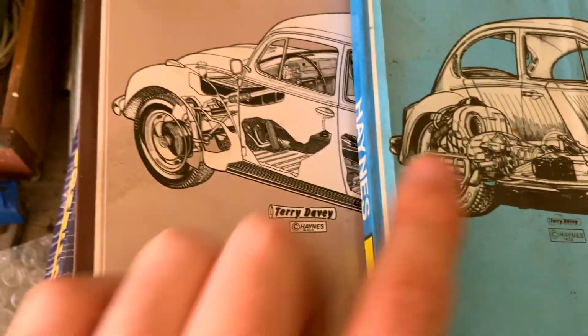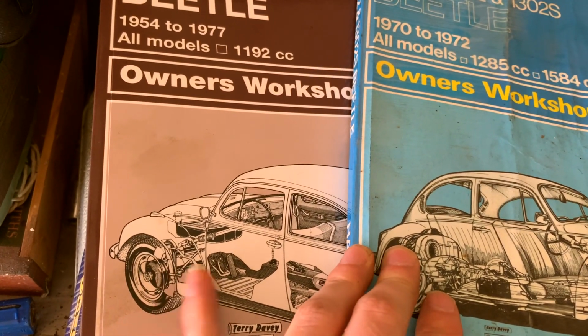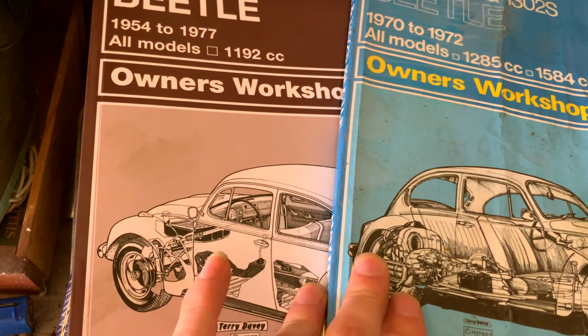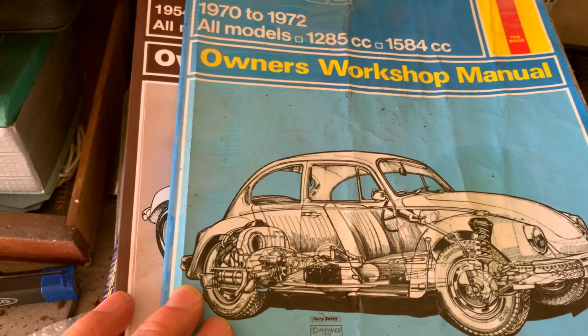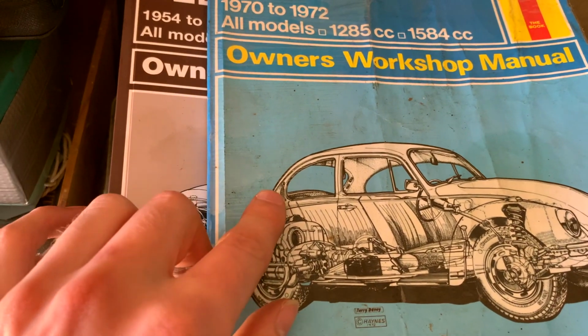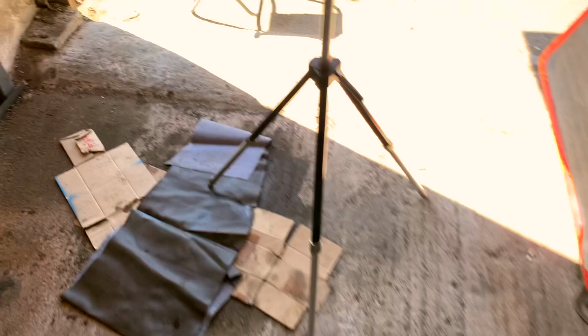I'll show you the equivalent Haynes manual for a standard Beetle here. Just a torsion bar straight up across and none of that complexity there, which means that they don't rot quite as badly. Now, another difference are these bits here, and I'll show you on my car.